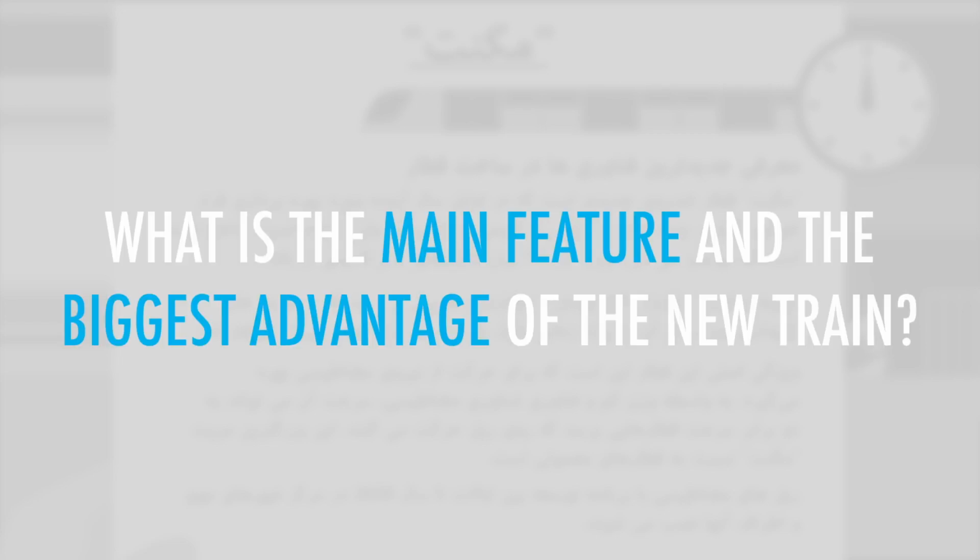What is the main feature and the biggest advantage of the new train?